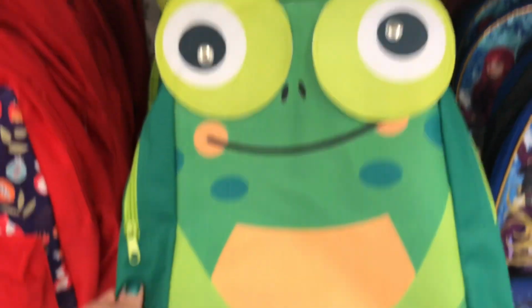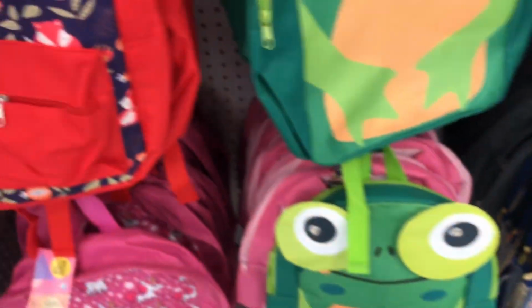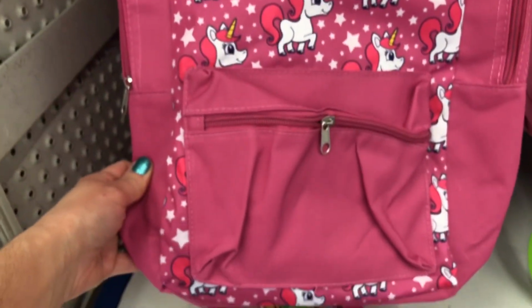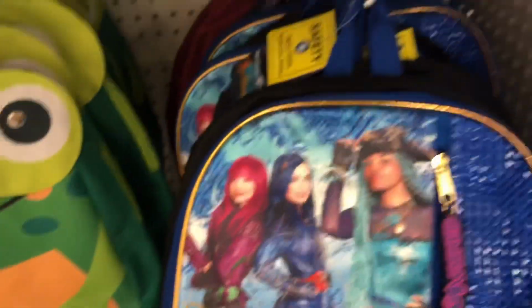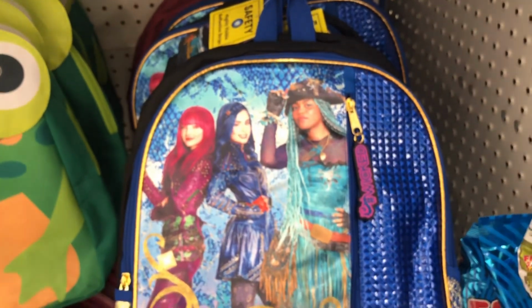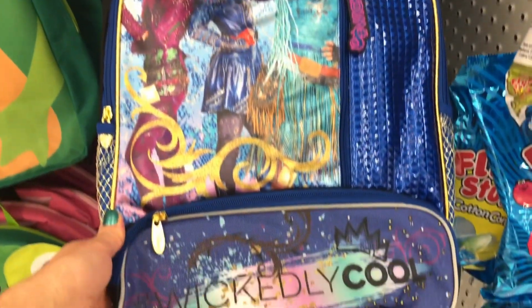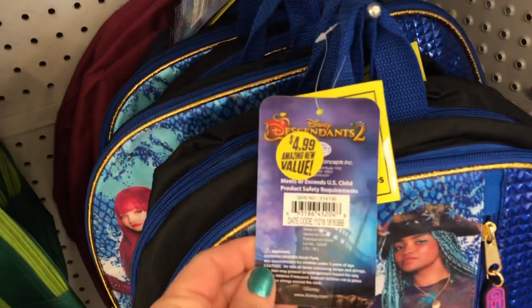Now again, these are probably not the best of quality, but they're $4. You cannot beat that price. They're super cute. They also had these Descendant backpacks. I think these were $4.99. These were a little bit of a better quality, I would say, but yep, these are their backpacks. Yeah, $4.99. And then they had some plain colors back in the back.